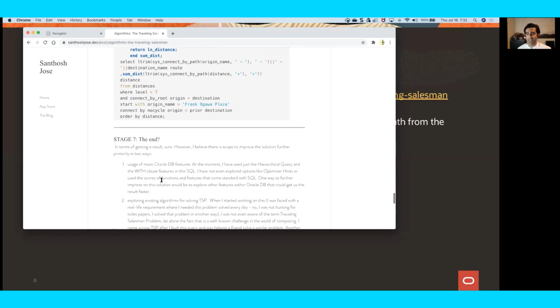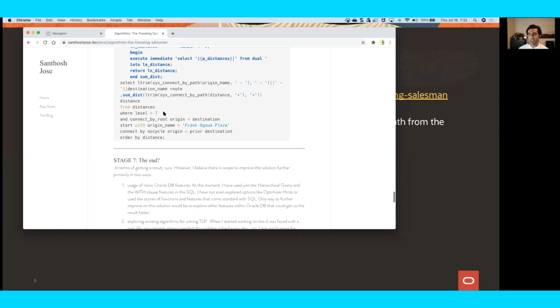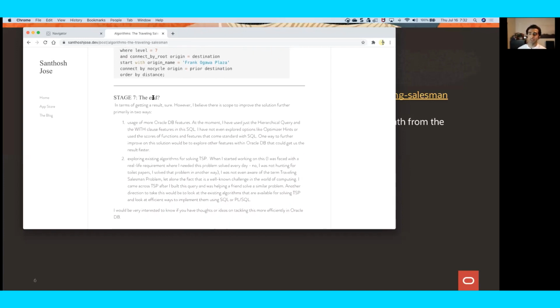So personally, that's why I find this exciting. And in terms of what the next steps are, when I was speaking with Joel, he talked about Oracle Spatial, and he suggested that I should take a look at Spatial. Maybe there are delivered functions that might do this already.